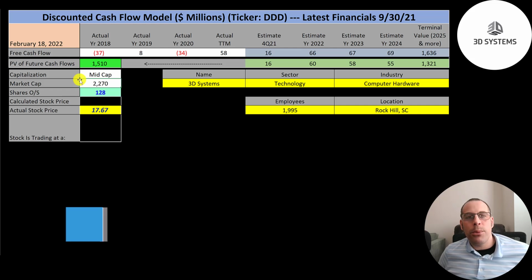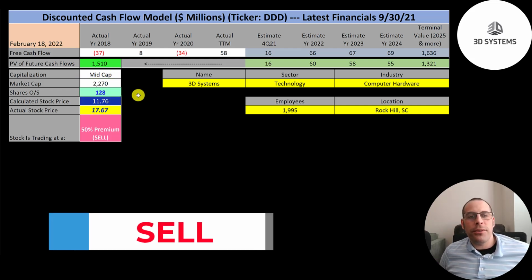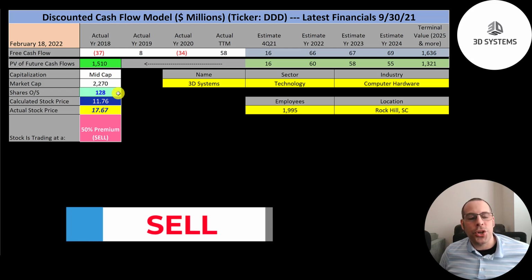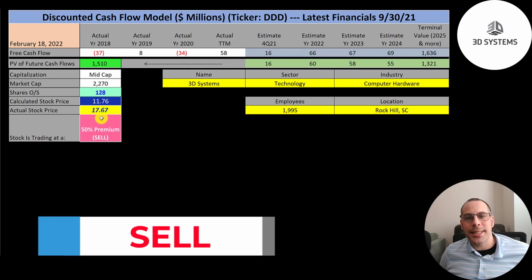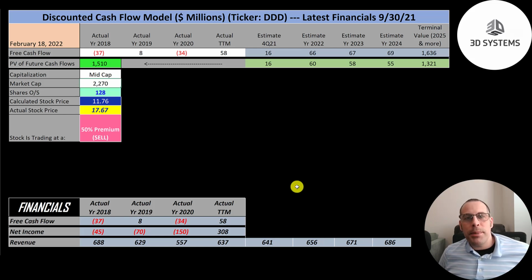We divide that by 128 million shares, and we get a calculated stock price of $12. They're trading at $18, so they're trading at a 50% premium. It's a sell according to the model. Their revenue is projected to grow 2.3%, so I grew it by that amount for the next few years. That's how I got their future revenue estimates. The average company in their industry converts 10% of their revenue into free cash flow, so I multiplied their future revenue estimates by 10%. That's how I got their future free cash flows.